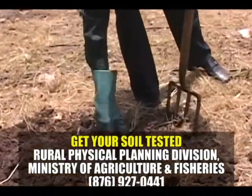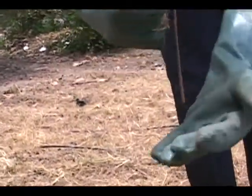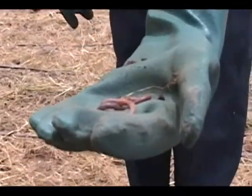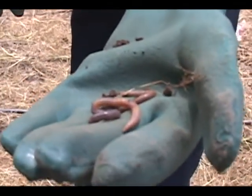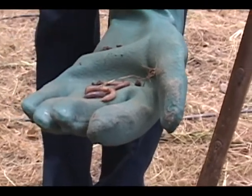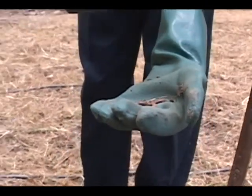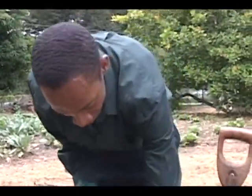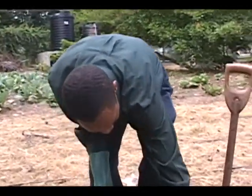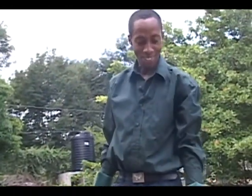Earthworms. It's not a snake. So this is what you want. This is what you love. So you encourage these. You don't kill them. These actually break down the dry wood, the dry grass, the dry leaves. It breaks them down to form the organic matter that you need. So you just throw it back in the soil. Just ensure you have your gloves, so don't be scared.